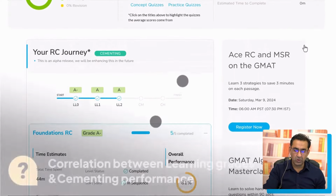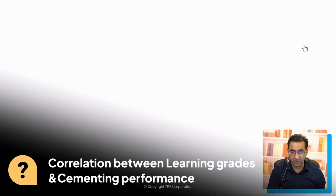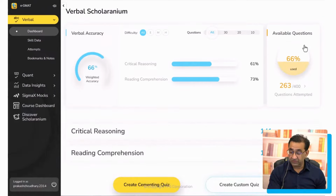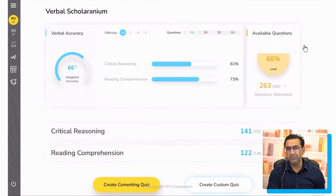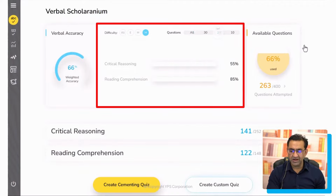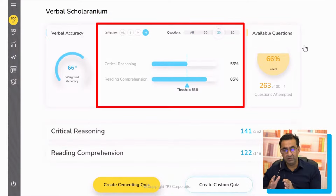Now let's see the correlation between the learning level grades and the cementing stats for a particular student. For the same student, let's look at this here. This is a dashboard view, and this is a beautiful view where you can get where you are in just 2 clicks. You can just focus on your hard accuracy, and you can just look at the last 20 questions. So this is where you're looking at how you've been doing for the last 20.